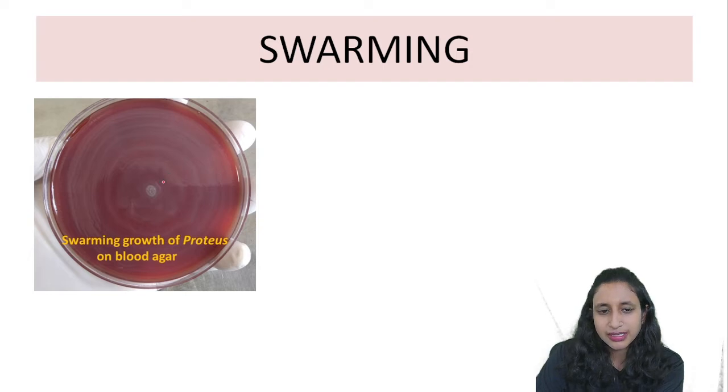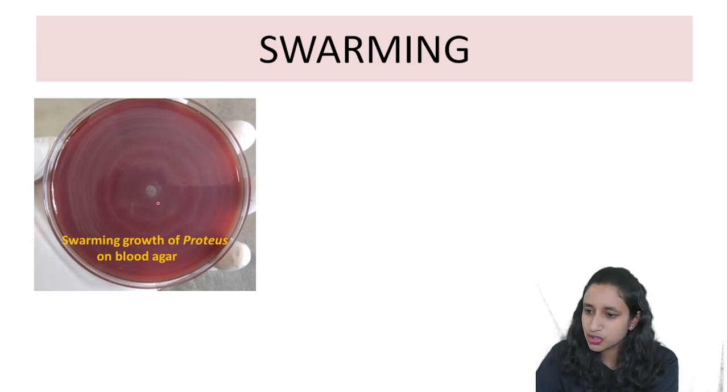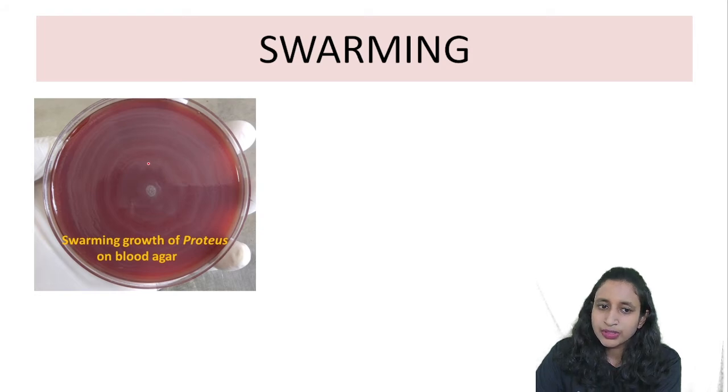You take a blood agar plate and you put a small colony. You tend to see concentric circles most of the time, and this is what is understood as swarming. What typically happens in swarming is that at the edge of the colonies, you have vegetative cells which are not very highly flagellated. These convert into multinucleated flagellated cells, and then they become swarm cells, and these are responsible for the phenomenon of swarming.